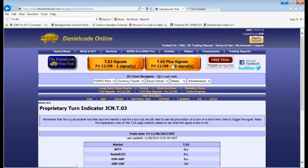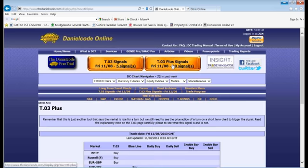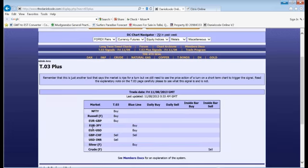Right next to them in this group here is what we call the TO3 plus signals. And you'll see here we don't have a lot today. Sometimes we have as many as 17 or 18 of these. It will tell you what the markets are, whether it's today as a buy or a sell, and what sort of a signal it is, whether it's a blue line signal, a daily signal, or an inside bar signal.